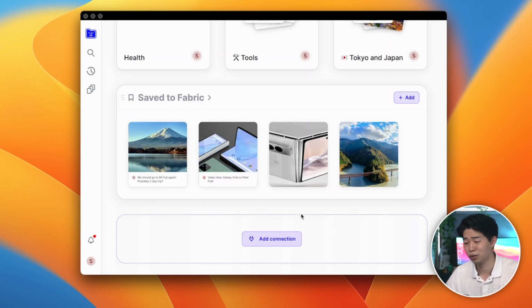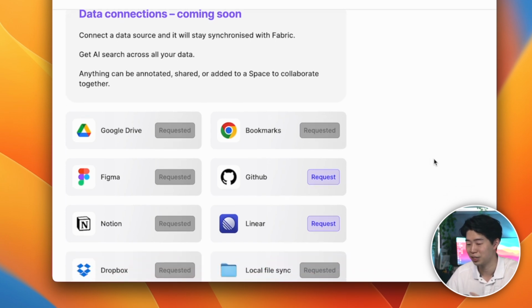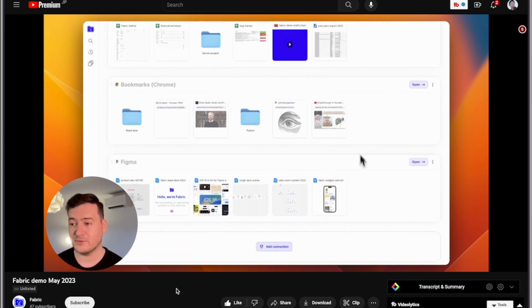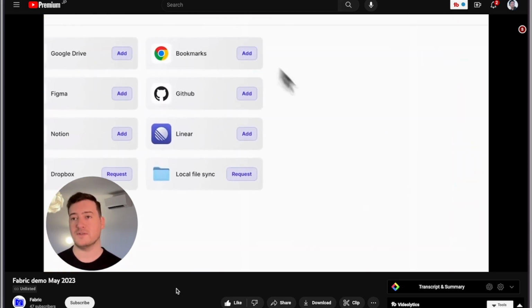Finally, something I like, or more like something that I'm looking forward to trying, is Fabric's integration with many apps. I haven't got access to this feature yet, but it sounds super useful that you can connect Fabric to various apps like Dropbox and Notion and make everything in there searchable. This is great because these apps are so ingrained in everybody's life and workflow. There are some things that are still lacking in Fabric, but it definitely looks promising.